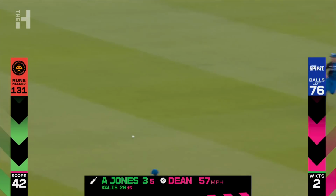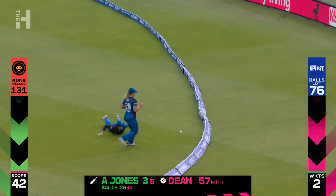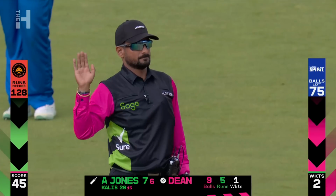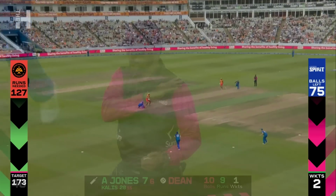Power shot into the gap. She picks up a boundary. There's the close of the power play. 25 balls gone, 46 for 2.